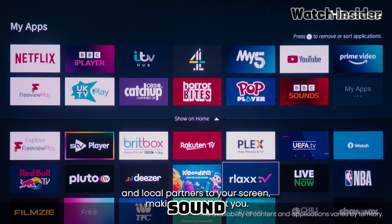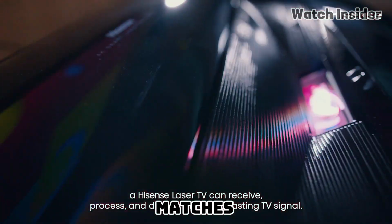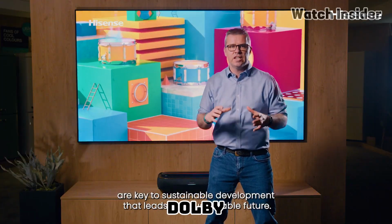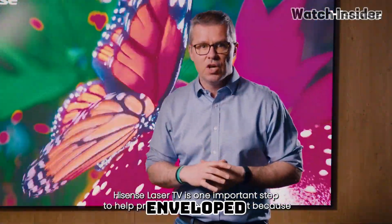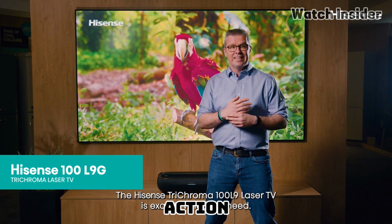Equipped with a powerful sound system, this laser TV delivers immersive audio that matches the stunning visuals. With Dolby Atmos technology, you'll be enveloped in a three-dimensional sound experience, bringing you closer to the action like never before.